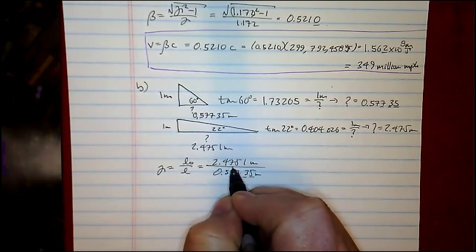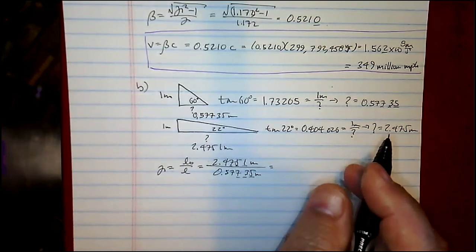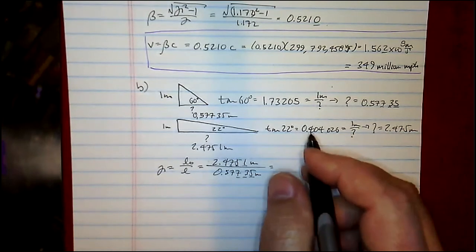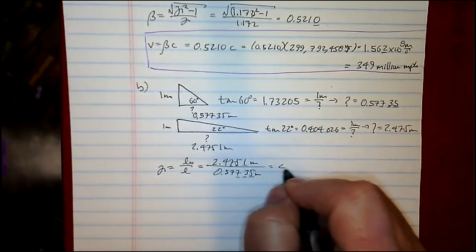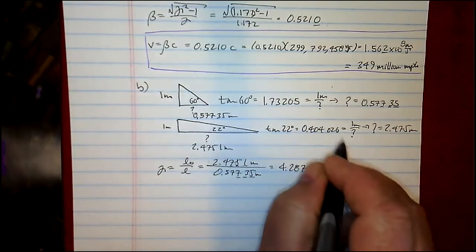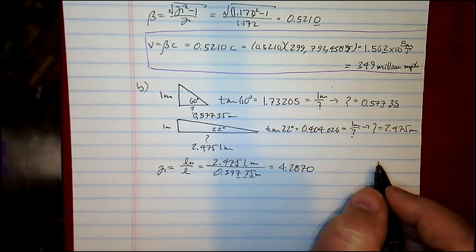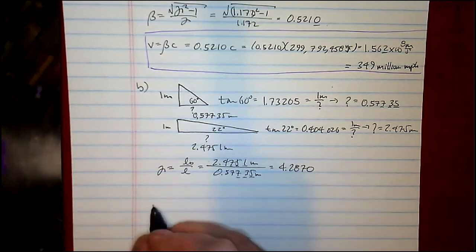Again, we're carrying a bunch of extra sig figs here. With that last one, we really carried 3 as well. When I carry out that division, I end up getting 4.2870, which is actually equal to gamma. Again, that's greater than 1, so that's what we expected. That's a good thing. So now that we know that, we can figure out what beta is.